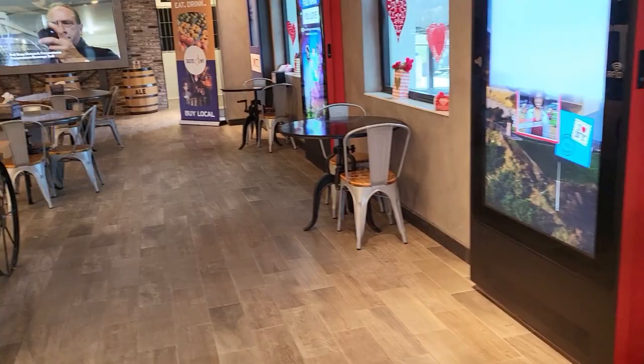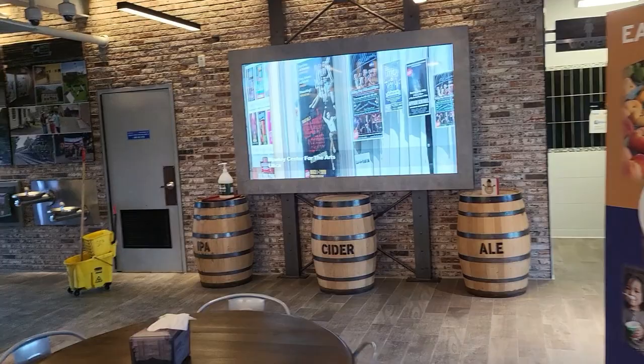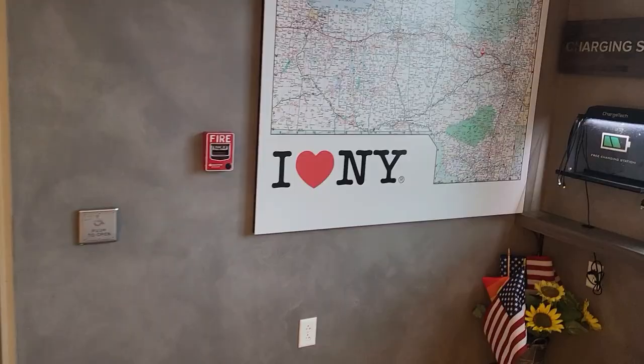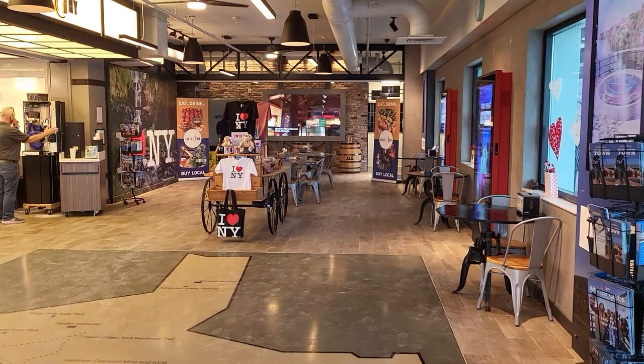Types of things here. Fast food, of course. Food. Taste of New York, eh? But they have a lot of different things here. Mighty interesting. Here's the state map. That is where we are. Types of brochures. A little bit of everything for everybody.